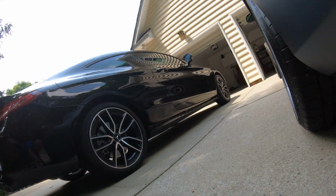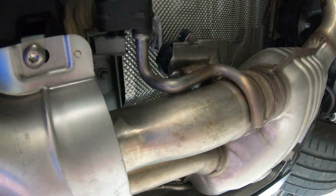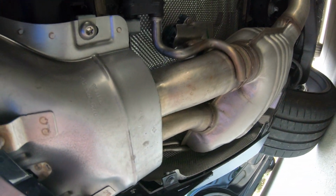On the 63, let's see if we can't crawl under here. You can see two pipes. This one has the solenoid valve, but they're both the AMG Sport systems.